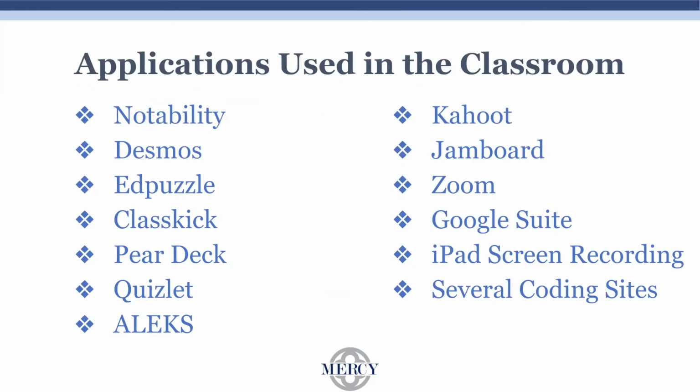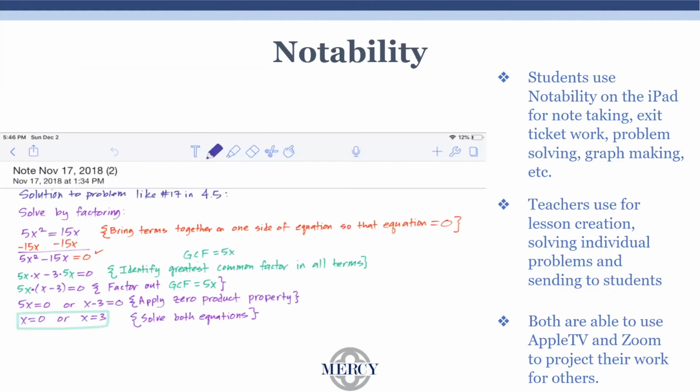We use a variety of different applications in the classroom. As you can see here, some of you may have already used Notability or Desmos, but the reason why we use all of these applications is because even though right now we are in distance learning and we're in the process of transitioning to in-person learning, students aren't missing out on anything because of distance learning, because of all of the apps that we're using here. We're going to introduce a couple of different apps that we use.